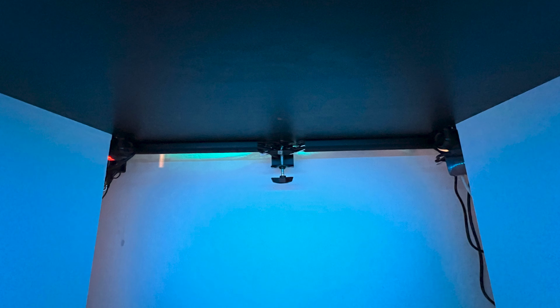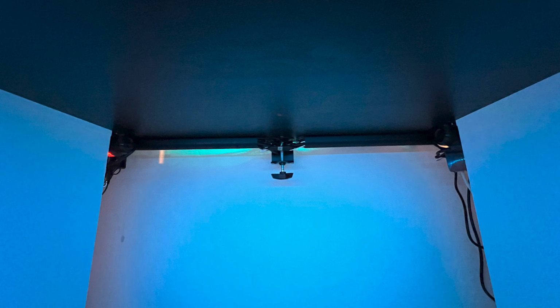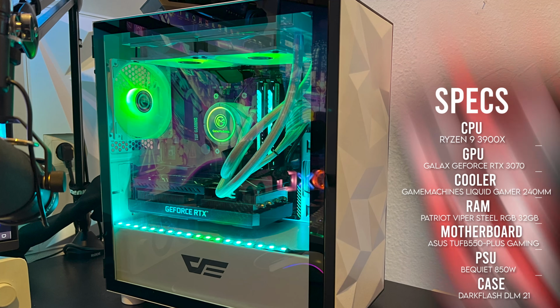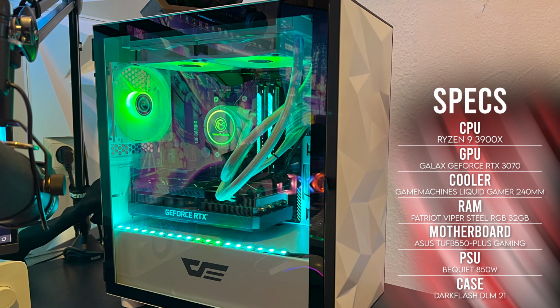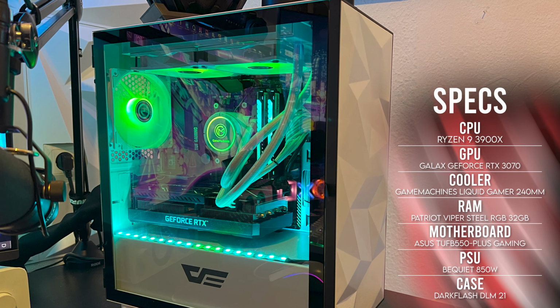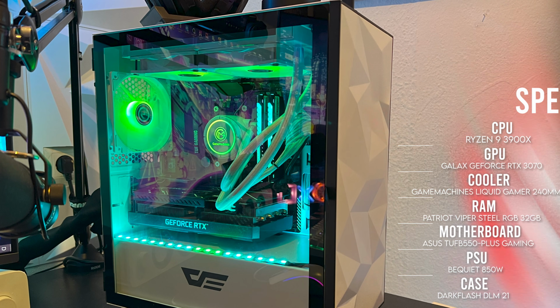Cable management, however, is pretty good. We got a couple of raceways keeping the wires hidden underneath the desk, and it looks like everything is plugged into the back of the right Alex unit. The PC powering it all is a custom build and Kevin's first ever gaming PC, and he definitely didn't cheap out. He went with the Ryzen 9 3900X with a Galax RTX 3070.